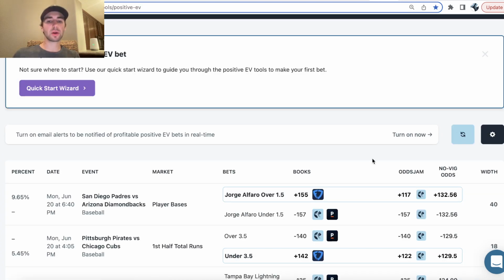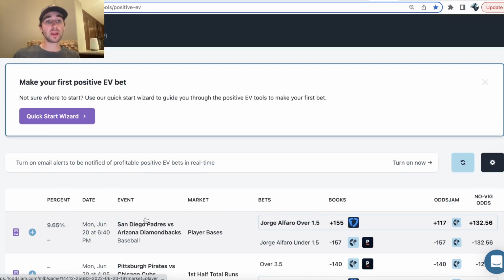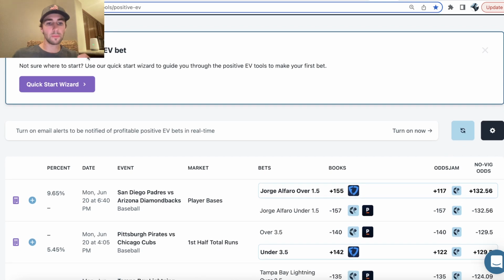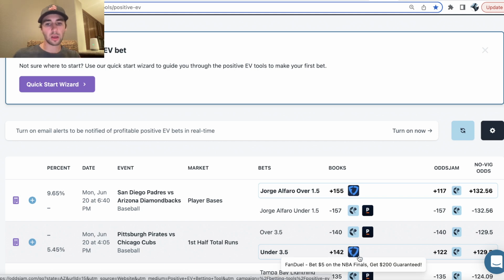And then the second bet we're going to have in our parlay is also going to be from the OddsJam positive expected value, positive EV betting tool. It's going to be Pirates Cubs first half total runs under 3.5 at plus 142, right? This time it's on the bottom row under the dash mark. So we scroll along, we look for the bet in bold, and that is the sharp, mathematically profitable bet that we want to be on as a sports bettor: Pirates Cubs first half total runs under 3.5 at plus 142.